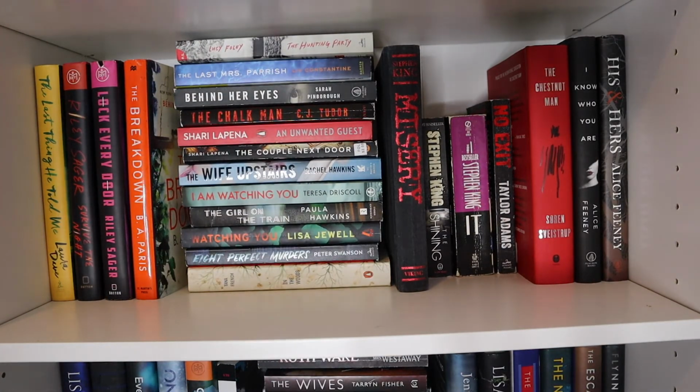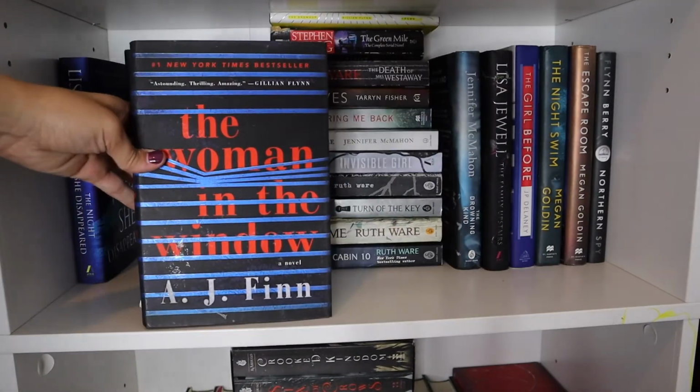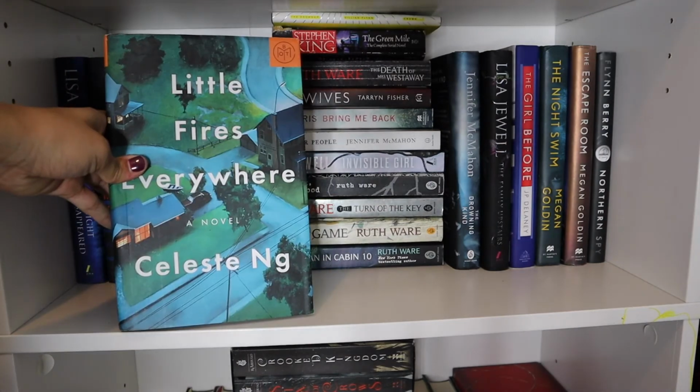Let's get to the last one. And here is the last one. We're going strong, and we start with The Night She Disappeared by Lisa Jewell. The Woman in the Window by A.J. Finn. Everything We Didn't Say by Nicole Baart. One by One by Ruth Ware. Little Fires Everywhere by Celeste Ng.